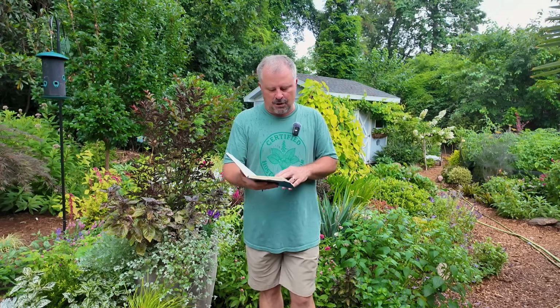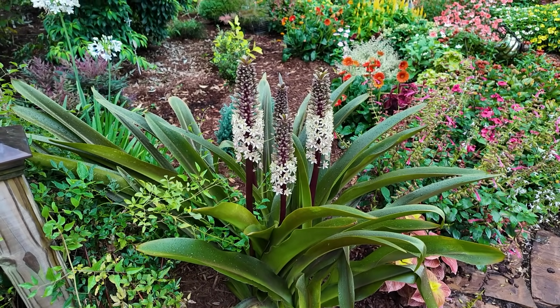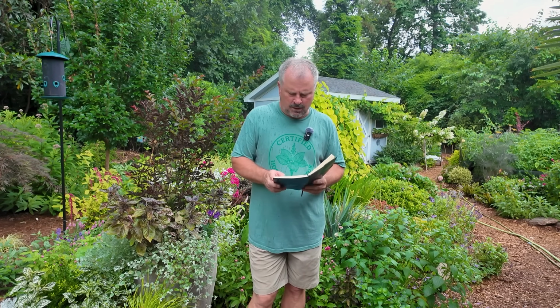How is our Eucomis Sparkling Beauty done? How quickly is it spreading? The clump just gets slightly larger each year. Here you are looking at it right now. It's in full bloom out in the front. Beautiful purple foliage on that. That's a Plant Delights introduction. But it's a slow spreader in my experience with it. Every time it wakes up every year, it's a little wider than it was last year. Maybe another year or two, I'll dig it out and split it. Okay.